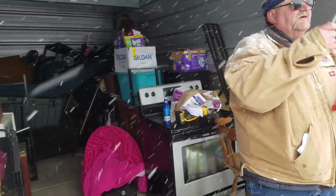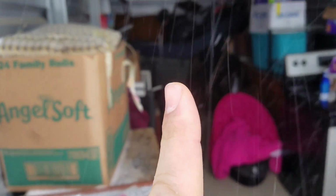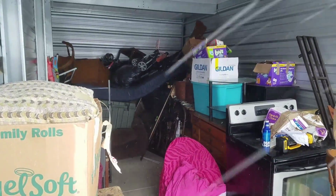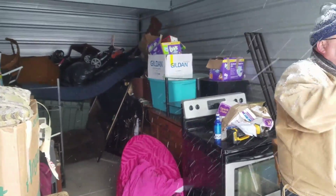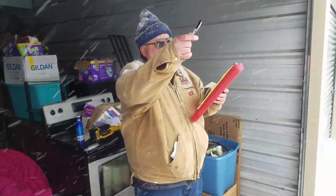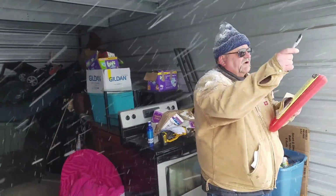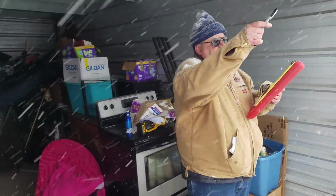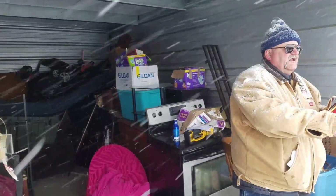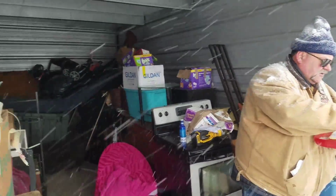$25, $35, $45, $55, $65, $75, $85, $95, $105. That totally interests me. If I had to guess, hunting camo, but nothing else in the unit profiles as hunting items. So I'm not gonna bid, because it's just standard household items, which I don't need right now. I need high dollar collectibles. $230, $250, $260, $270. $260.